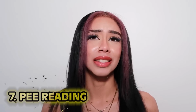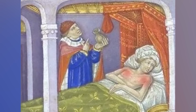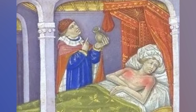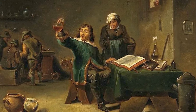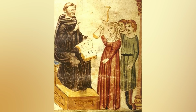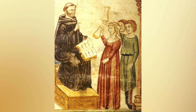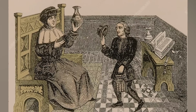At number 7, pee readings. Now this might not be considered a surgery, but this medieval age tradition was probably one of the strangest medical practices I have ever heard. In medieval England, people were known to get diagnosed based on their pee. Back then, they believed that the consistency, color, and taste of someone's pee could diagnose someone's ailments. They took this method of diagnosis so seriously that they published books for the wealthy so that they could do this practice at home, and these books included illustrations and color charts so that they knew how to judge their own pee.